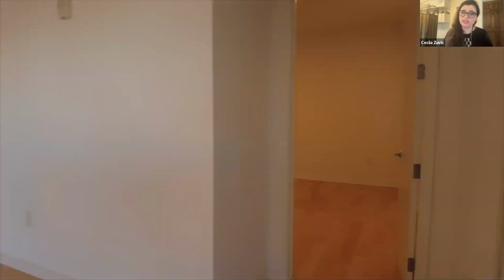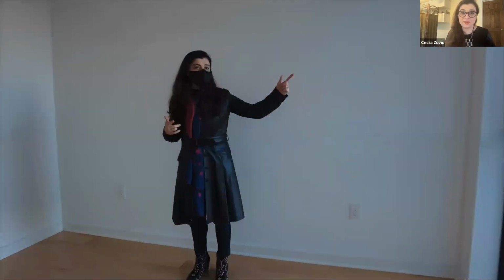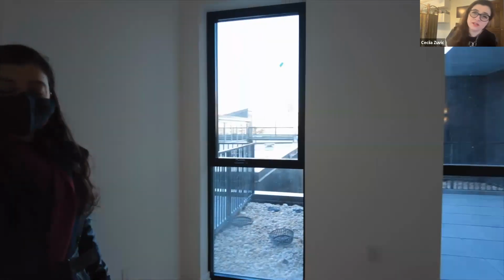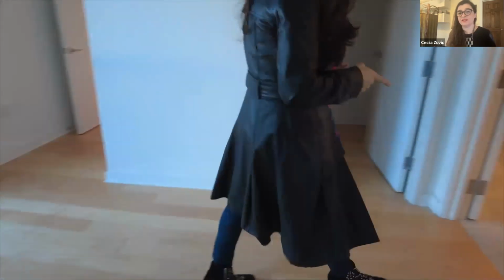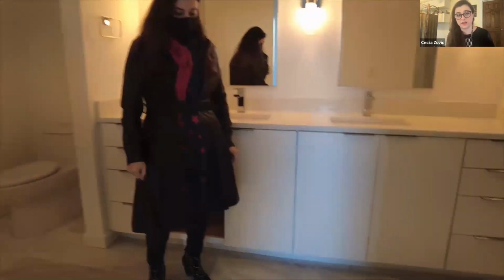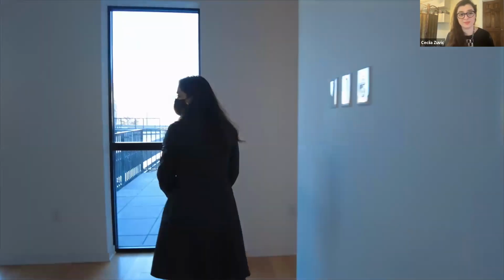Then from here, we will take you to the master bedroom. Again, the master bedroom has views straight to the east. So while you're laying in bed, you will see the skyline. The lighting is not really good in there, but trust me, the skyline is there. And then from there, you have the master closet and then the big master bath. The finishes right here have marble throughout. And the showers at the Fairweather are huge, really nice, very ample showers.